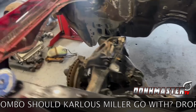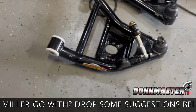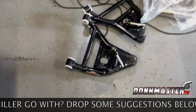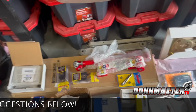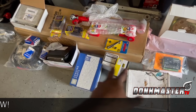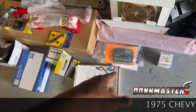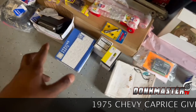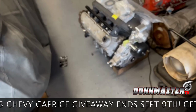So we taking that. Let me show y'all what we got laid out. That's something new, I ain't talked about that. But look here: Global West control arms on the bottom, stainless steel headers, PSI wire harness, brand new brake lines, upper and lower rear control arms, brand new GM starter. We only use the best stuff on all the cars, as y'all can see. These are proven to do what they got to do. And y'all know the Dakota Digital dash right there in the plastic. So we pull all the parts out. We already got the motor.